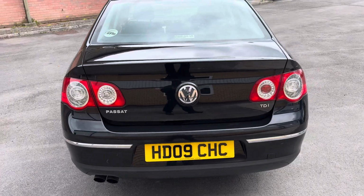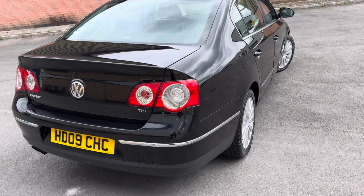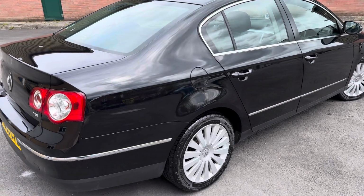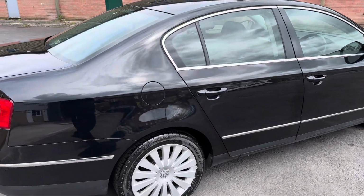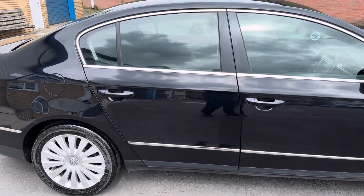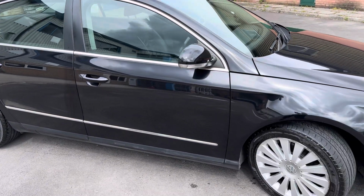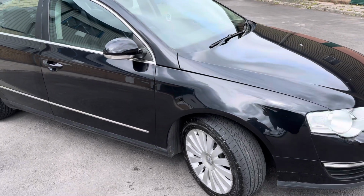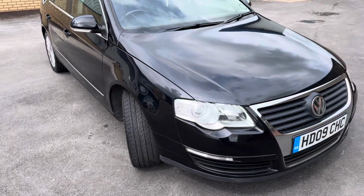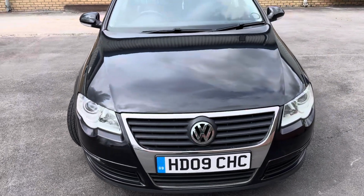It has an annual road tax of only £210. And in terms of insurance, it sits on the insurance group 16E, which is quite low, especially for such a big engine. In terms of CO2 output, it puts out 143 grams per kilometer. And in terms of fuel economy, you can expect to get around 36 miles per gallon around town and 58 miles per gallon on a motorway run, with a combined of 48 miles per gallon. So pretty economical as well. In terms of performance, you're looking at a top speed of 119 miles per hour and a 0 to 60 time of 11.8 seconds.